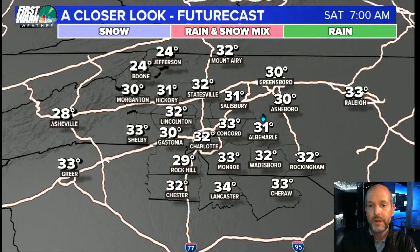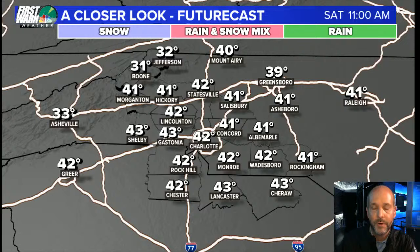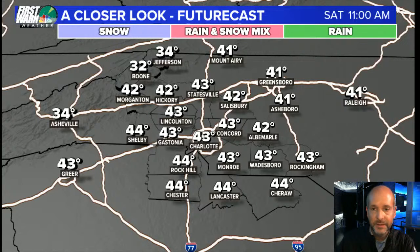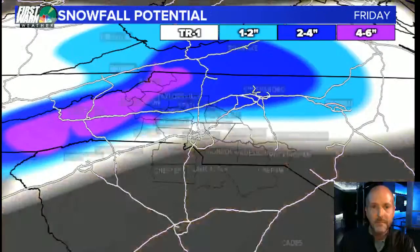So if you're worried about traveling during the day tomorrow, you're probably going to be okay. It just might take you longer. Friday night and Saturday, definitely more of a threat to be icy. The temperature will warm up above freezing pretty quickly Saturday morning. So if you can postpone a trip until later in the morning, it should be in and out of here pretty quickly. Okay, I have not adjusted the map much tonight.